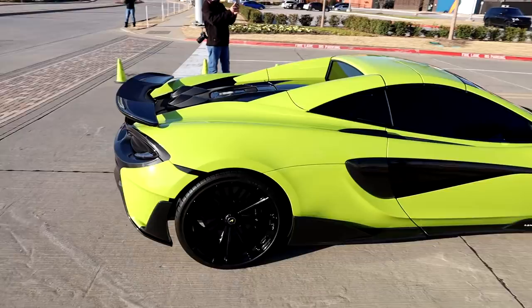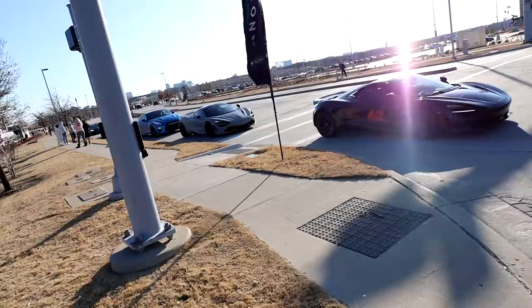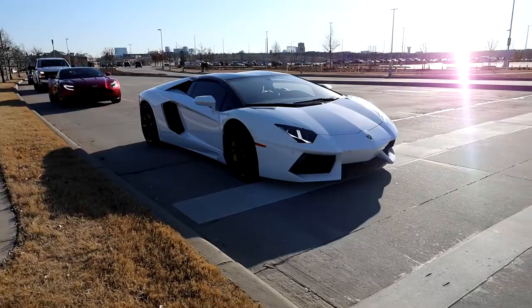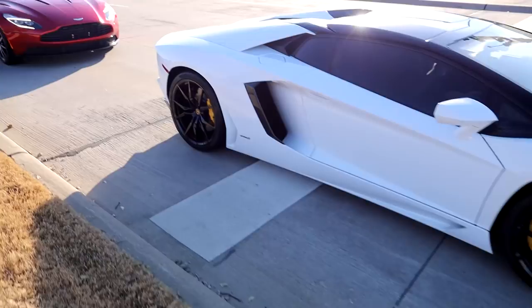$600 LT. 720, 720, 720, GTR, Aston, and the Lambos. And Aventador, yes. The best car ever built. Change my mind.